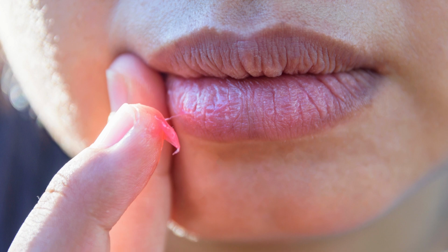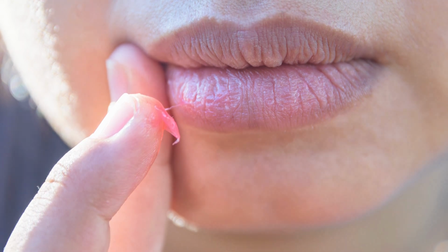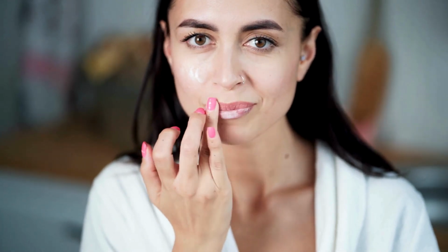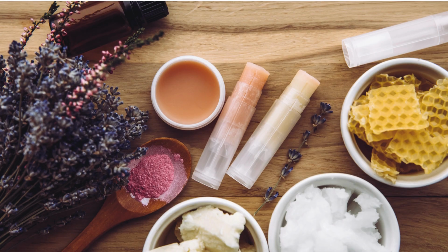Now, let's talk about the best ingredients to use for achieving pink lips. Hydration is key, so look for lip balms or lip products that contain ingredients like shea butter, cocoa butter, and coconut oil. These ingredients help moisturize and nourish your lips, keeping them soft and supple. Additionally, you can opt for lip products with SPF to protect your lips from sun damage.